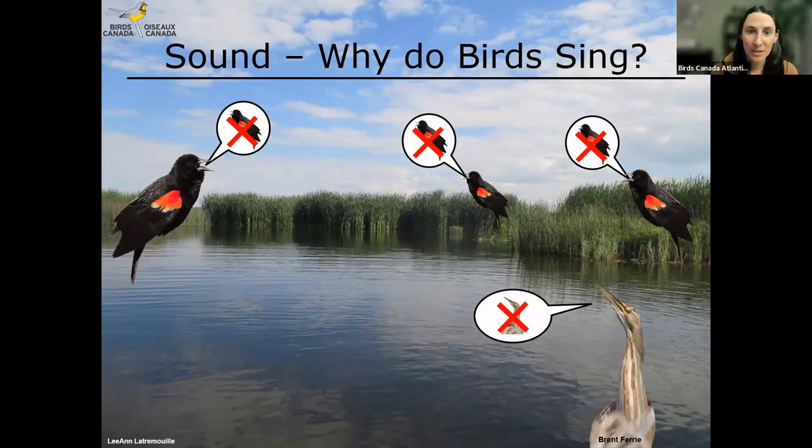And so if a newcomer comes in or an interloper is there, they will hear the difference in song and then they may get into a physical fight, which isn't ideal because it's energetically costly and also could potentially be dangerous. So birds are also singing to defend their territory.